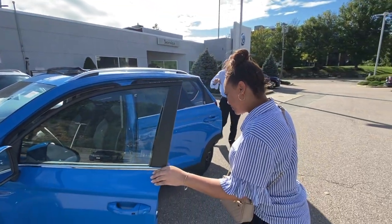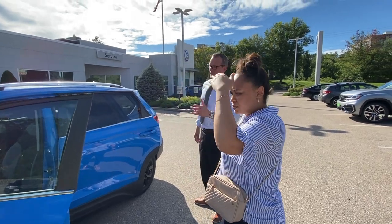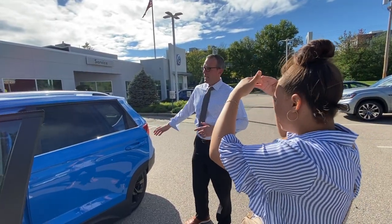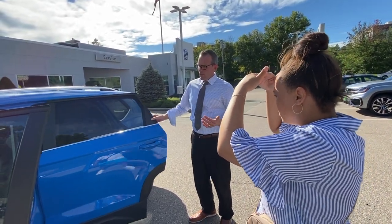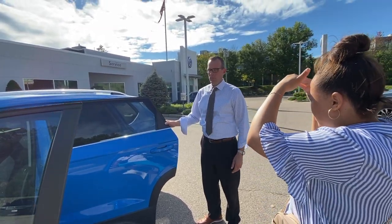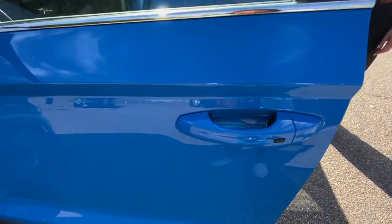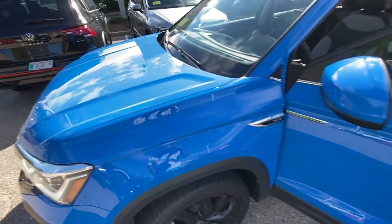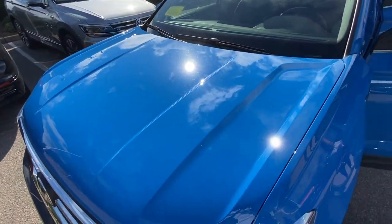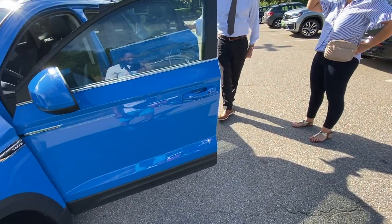So this is the Tahoe. This just came out a couple of months ago. They're not readily available yet. This particular one is pretty well equipped. Everything. I like the color. Yeah, cornflower blue. Let's see if we could capture this color. Look it up, cornflower blue. This is a nice color to get wrapped.